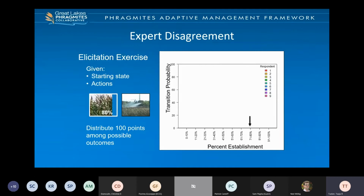During the initial planning phase for PAMF, experts were elicited to help provide base values for the PAMF model. Part of this elicitation involved giving each of the 9 experts a hypothetical management scenario. So in this case, you applied a glyphosate treatment to a Phragmites stand that was 80% established with non-native Phragmites, and then asked them to predict the most likely outcomes by distributing 100 points. If there was high agreement between experts, then we would expect to see a lot of overlap in the distribution of points. Expert 1 anticipated improvement in the invasion status with a reduction in the percent establishment of Phragmites at this site, most likely between 41 and 50%.